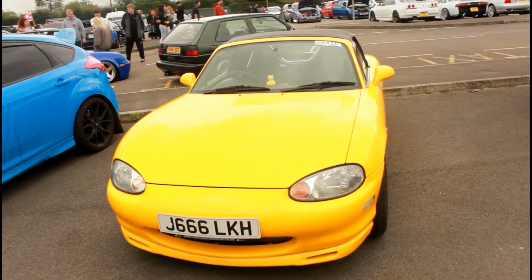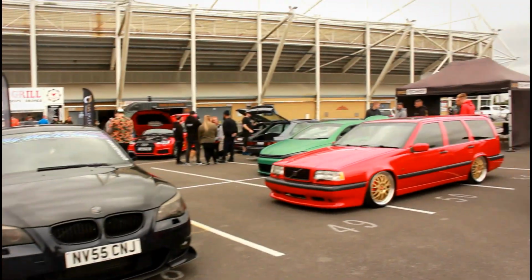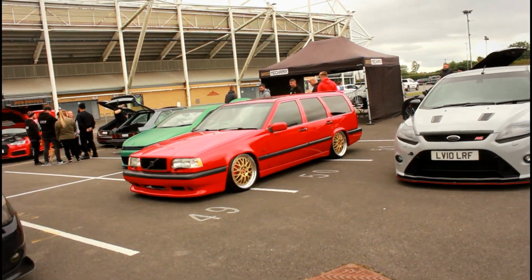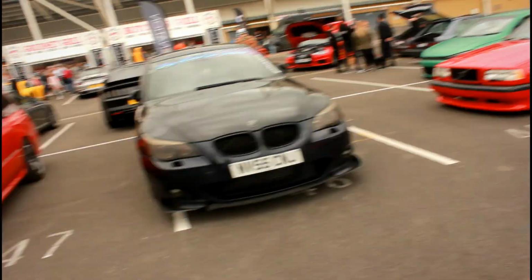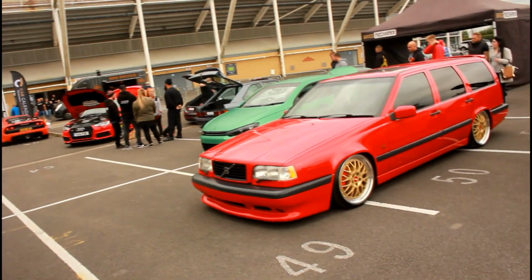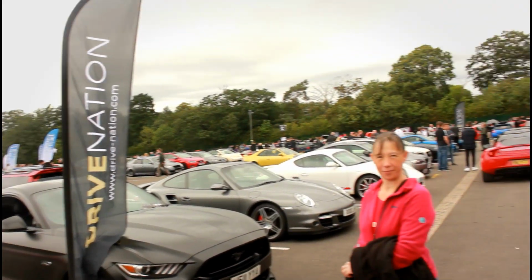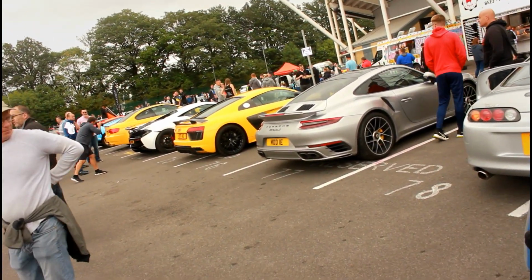This car is very, very schnazzy. Son, a Volvo. Which one do you guys prefer? Modifications on this one I do prefer, but I'm always a fan of the Volvo. I love them. We've got Drive Nation here, featured on quite a lot of the videos, especially on the JPC show videos.